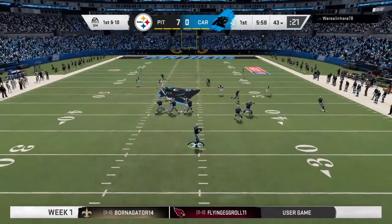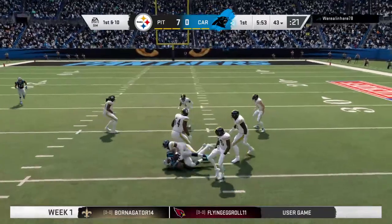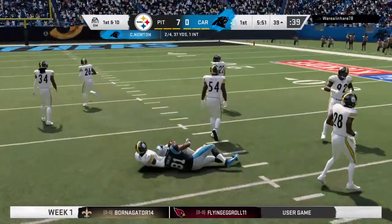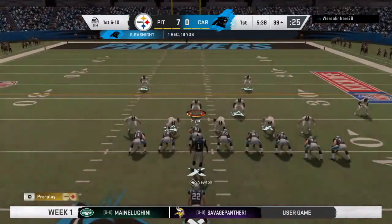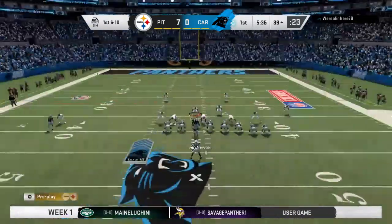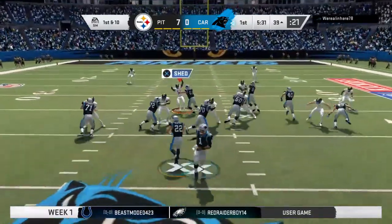On first down, Newton. Looking middle, and that's complete. And they'll get him down as he's inside the 40. Give him 18. It's a Carolina first down. Operating out of Steeler territory now. Here's 1st and 10 at the 39-yard line.